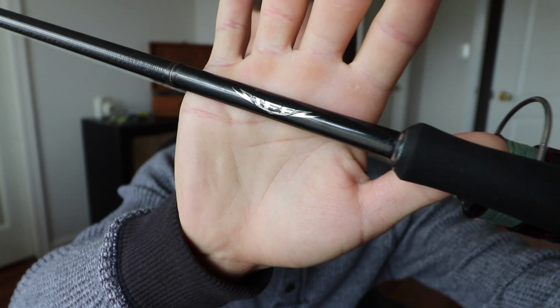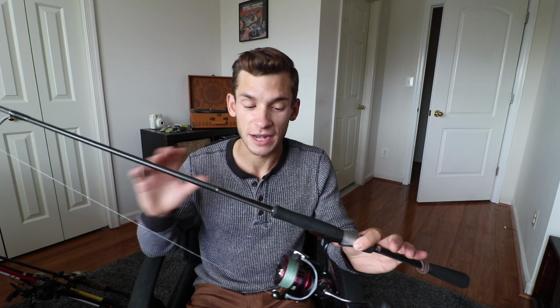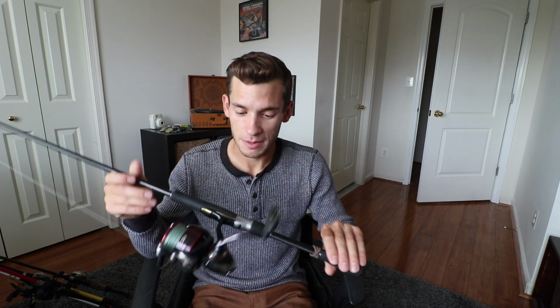First up, we've got the Daiwa STIs. So this is the best spinning rod that I've ever used in my life. It's so light, so sensitive, but it's also super expensive. I mean, super freaking expensive. I didn't pay full price for it. I probably paid 20% of the retail value of this. I got it from a really good friend. He hooked me up big time.